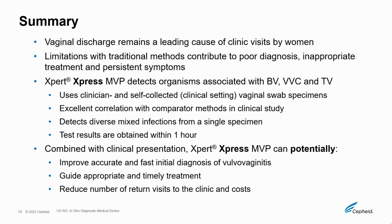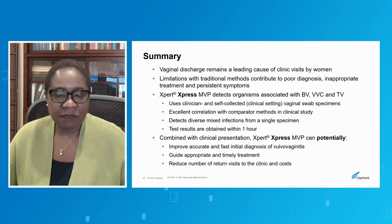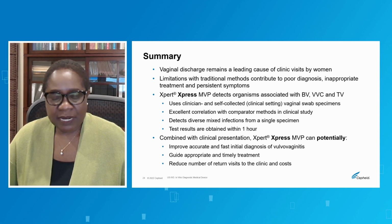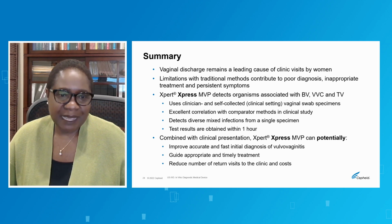and persistent symptoms. The Xpert Xpress MVP test detects organisms that are associated with BV, VVC, and TV using clinician-collected and self-collected vaginal swab specimens obtained in the clinical setting. In the clinical study, the test demonstrated excellent correlation with comparator methods and an ability to detect diverse mixed infections, all from a single specimen. Test results are obtained in less than an hour.